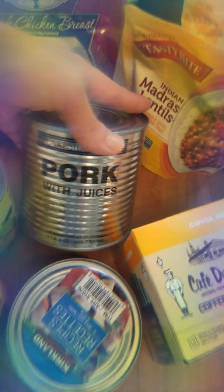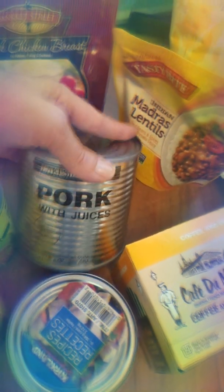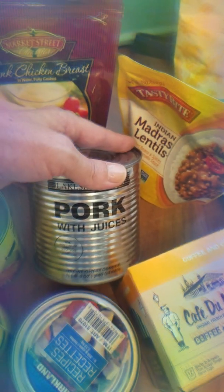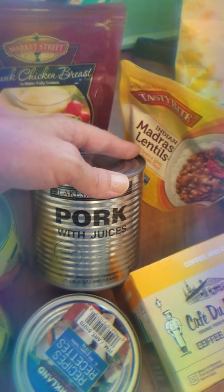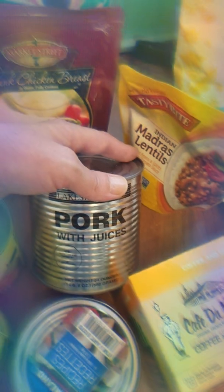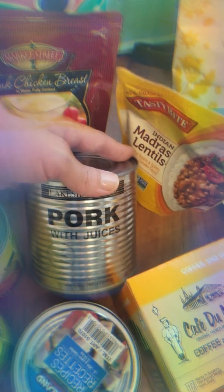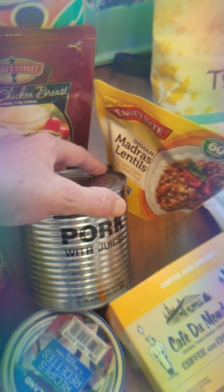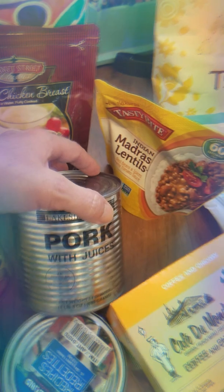And then I've seen other YouTubers with this, the pork with juices. I have no idea what this is. I have never gotten it before, but I figure I will be able to do something with this. You know, I got to be able to do something. It's pork with juices. I mean, pot stickers, maybe blend it into some meatballs, maybe a soup or some tamales. I don't know. We're going to find out.